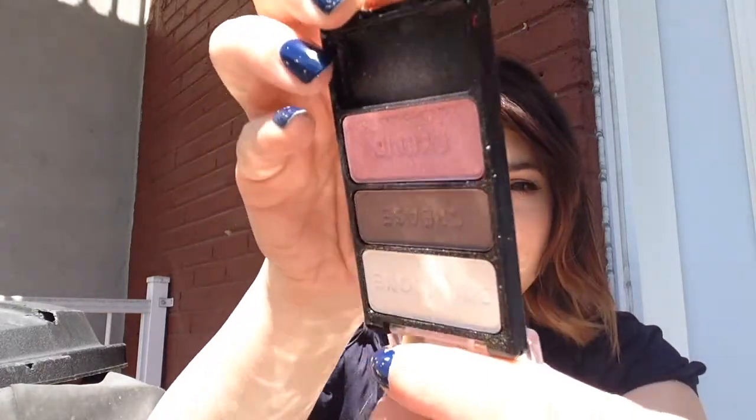Another thing I wanted to mention is a fantastic drugstore buy. This is Wet n Wild shadows. I mean, everybody knows how great they are, how well they work. Here I have Sweet as Candy Trio. I wear these a lot, these little trios. I don't have any of the 9-pan palettes. I do think that I'll pick some up in the future, or is it an 8-pan palette?